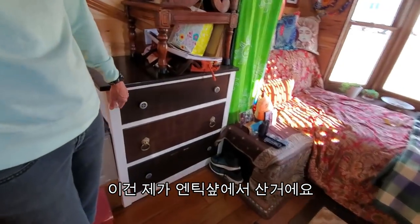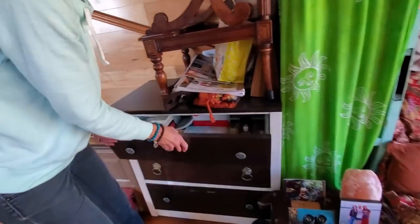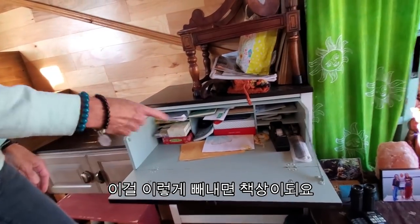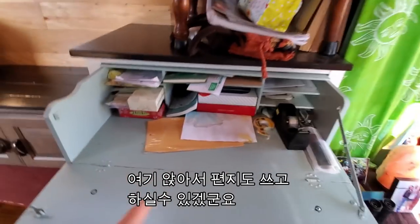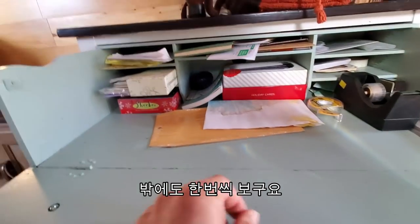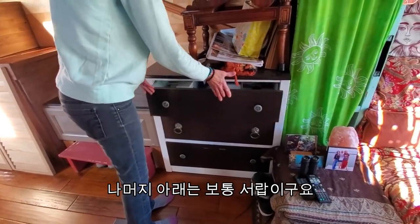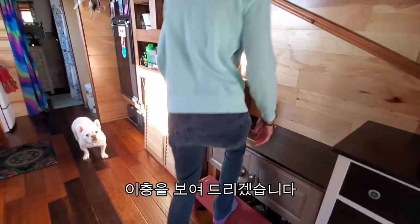I got this at an antique place. The reason I got this is because it's a drop down desk. So you can sit here and write letters, use my computer as a computer desk type thing. I just take my folding chair and bring it in and use that. And then there's just regular drawers for storage. I'll show you upstairs.